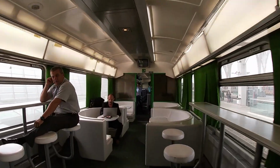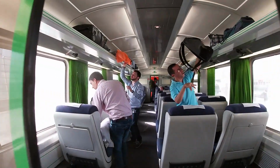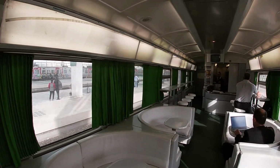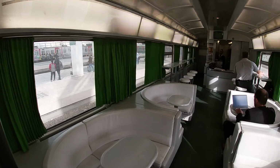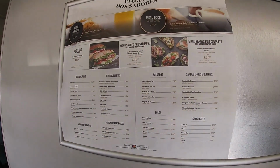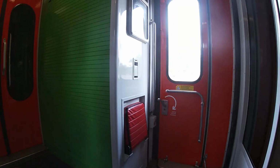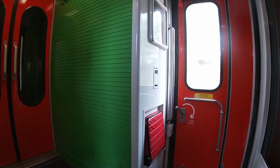Between the second and the first class you will find a dining car. Here you can buy drinks, sandwiches and snacks. And it's also a nice place to just have a seat. On the balconies between the carriages I also found some spare seats.